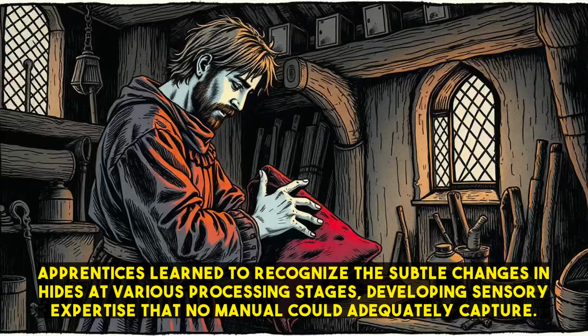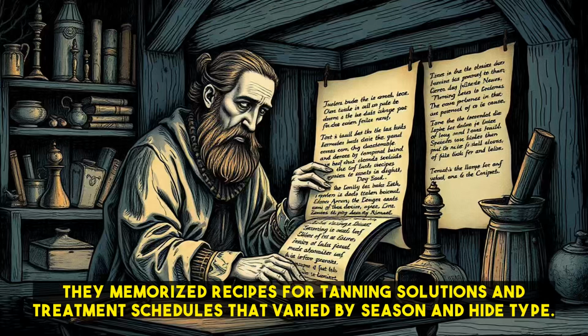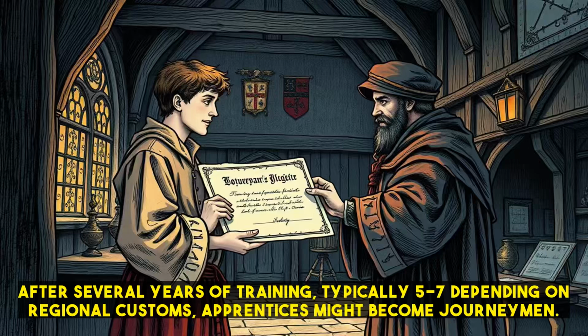Apprentices learned to recognize the subtle changes in hides at various processing stages, developing sensory expertise that no manual could adequately capture. They memorized recipes for tanning solutions and treatment schedules that varied by season and hide type. After several years of training, typically 5 to 7 depending on regional customs, apprentices might become journeymen.